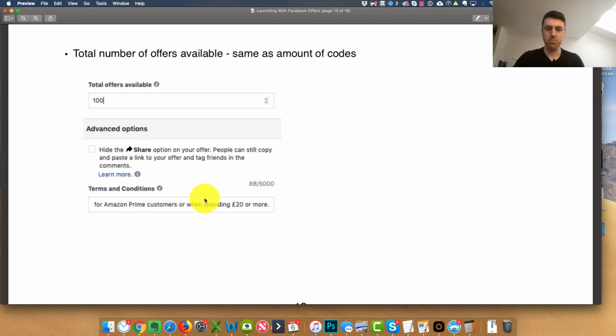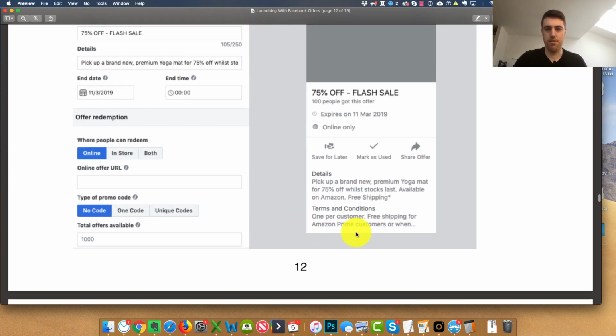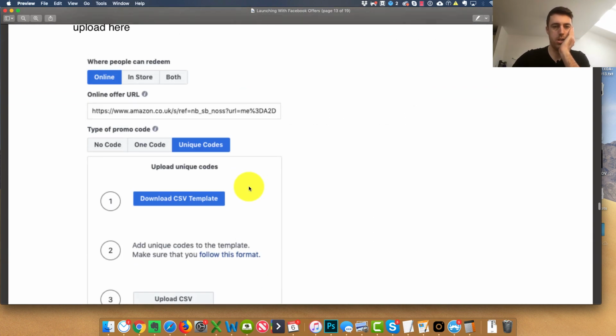And then remember our terms and conditions in there that state free shipping, one per customer, free shipping for Amazon Prime customers, or when you spend over £20 on Amazon, right? So make sure that goes in your terms as well.